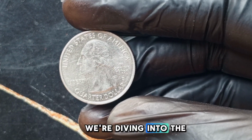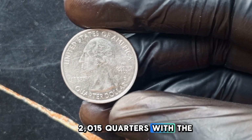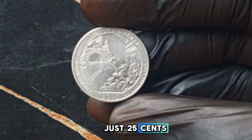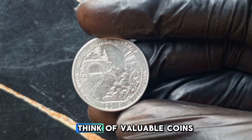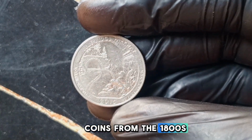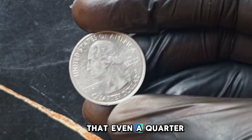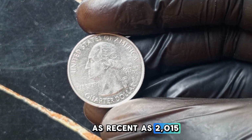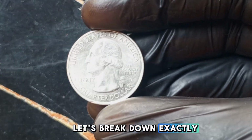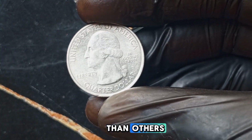We're diving into the world of modern coinage and exploring why some 2015 quarters with the D mint mark could actually be worth a lot more than just 25 cents. Now, when most people think of valuable coins, they picture something old, coins from the 1800s or early 1900s, maybe. But did you know that even a quarter as recent as 2015 can be highly sought after by collectors? Let's break down exactly why these coins are valuable and what makes some of them worth more than others.